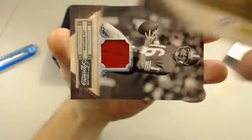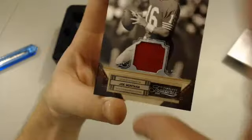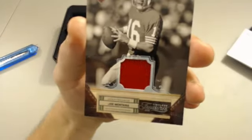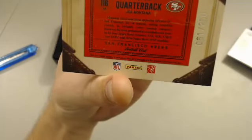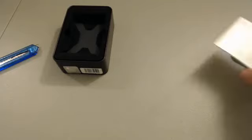And our last hit will be, oh, the man himself, Mr. Joe Montana. D-Buck. Oh, very nice. Legend patch. Numbered 61 of 250. Very nice hit. Very nice way to end the box. Old Joe himself on the bottom.